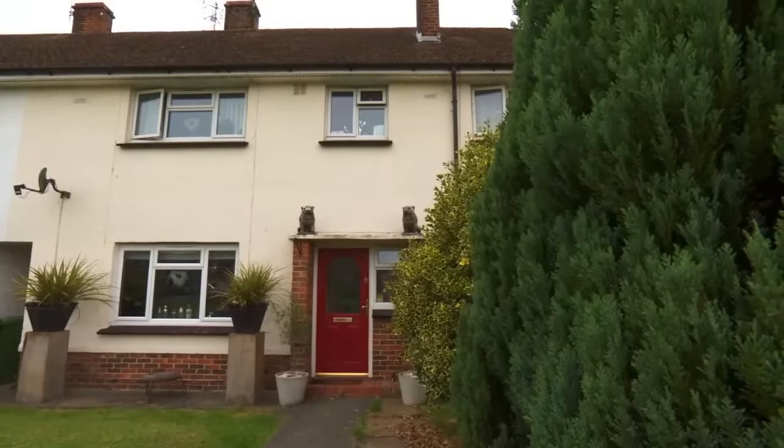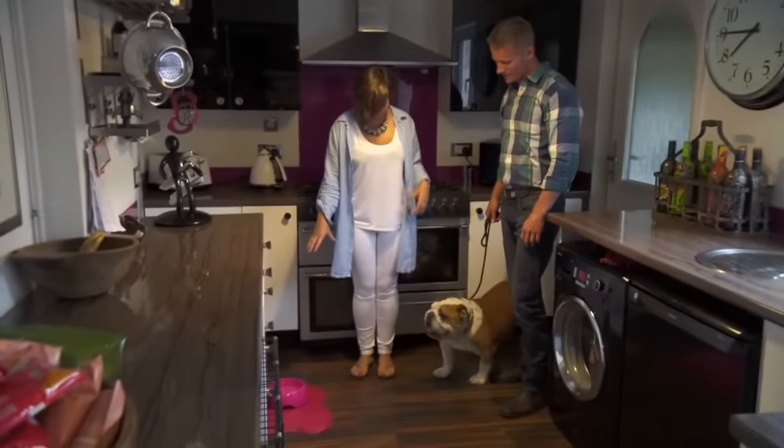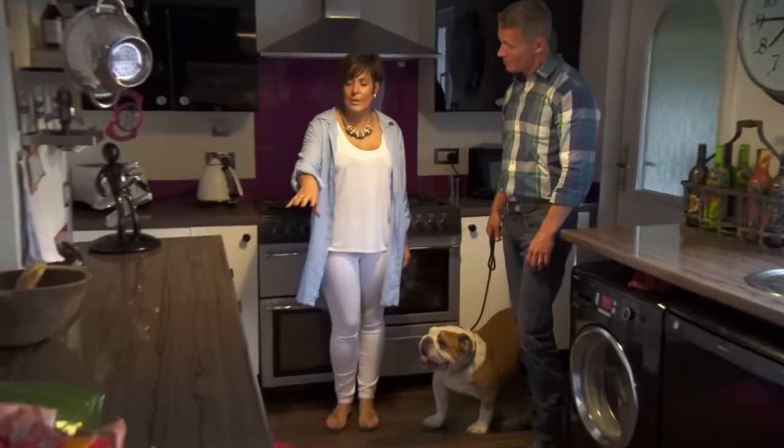Okay, so this is his new digs then? Yeah, this is where Archie's going to be living. This is his little safe place. Got obviously his bowl there. He will have a food bowl as well, but obviously this is his bed.